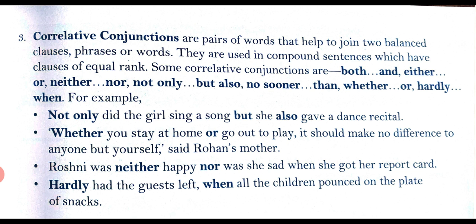"Hardly had the guests left when all the children pounced on the plate of snacks." So as soon as the guests left, all the children present in the room pounced. Pounced means they wanted to grab all the snacks kept on the table on a plate. Whatever snacks had been kept on the plate, all the children jumped on those snacks.